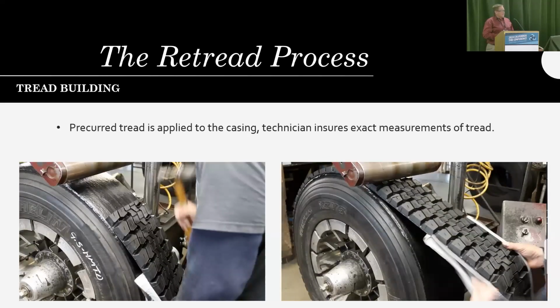The tread design that the customer prefers, we try to match it with what will run best in their application. We do a lot of garbage truck fleets, and they use a lot heavier treaded rubber than a tire that's going to go on the highway use that's at speed for long periods of time.